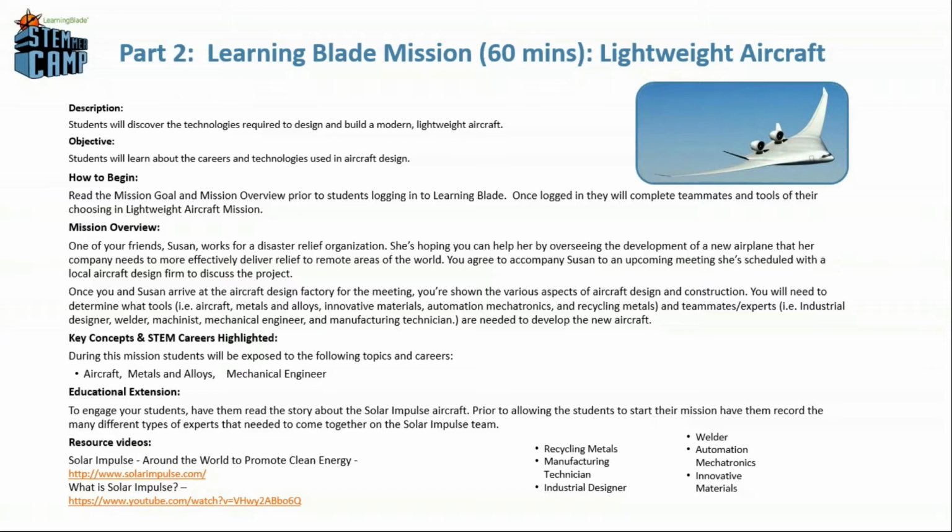Now, in the second part, we're also still talking about lightweight aircraft. And so now we're going to talk about the online mission. And in Learning Blade, there's an entire mission that is dedicated to this idea of what has to go into designing a new lightweight aircraft.